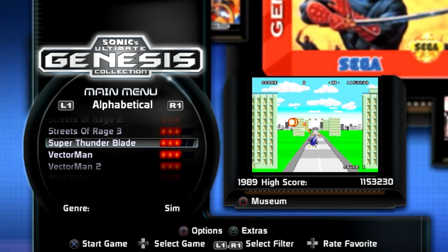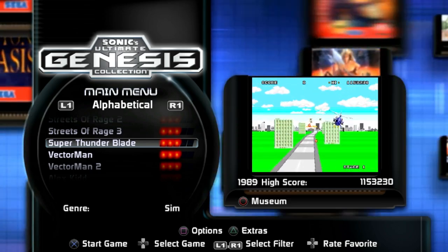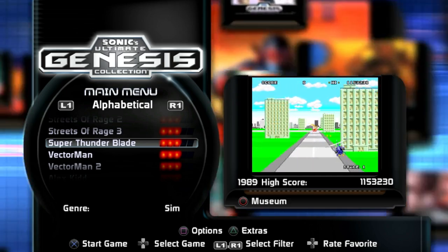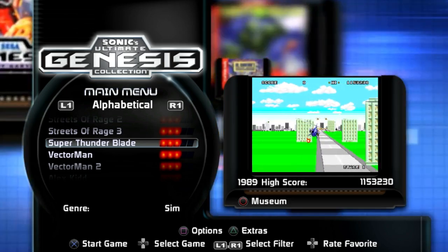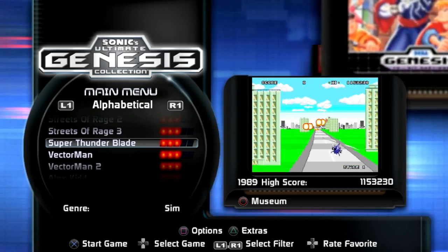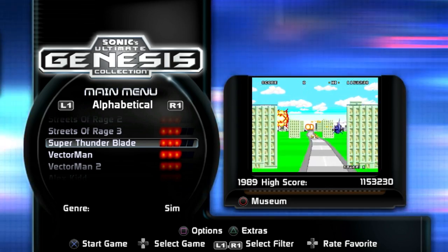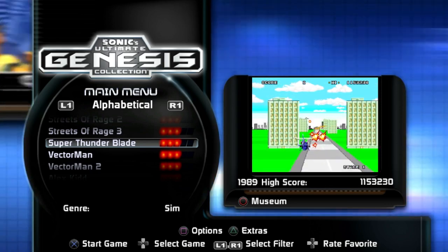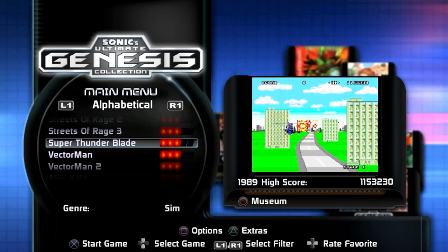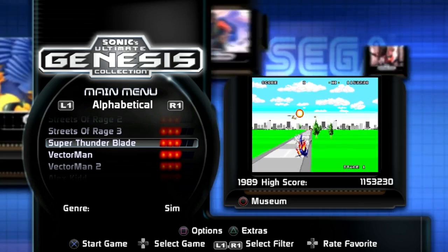But right here, Sonic's Ultimate Genesis Collection is going to save you tons of bucks. Not only being able to play these old games, playing them in a modern setting on HD, with save states, all the things you might want if you don't want to go back and play these brutal, grindy, gnarly games as they were intended to be played, which in a lot of cases make them unplayable because they're so difficult. But anyway, whichever way you want to play them, I'm going to show you which games are on here, and then I'm going to show you one of the coolest features.